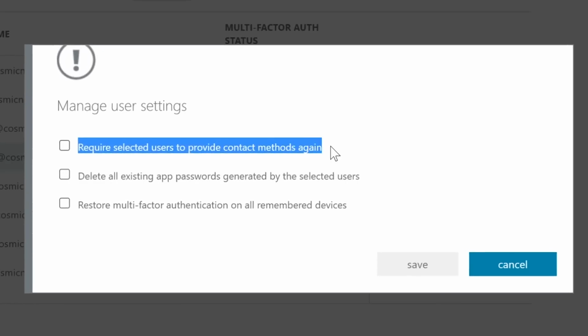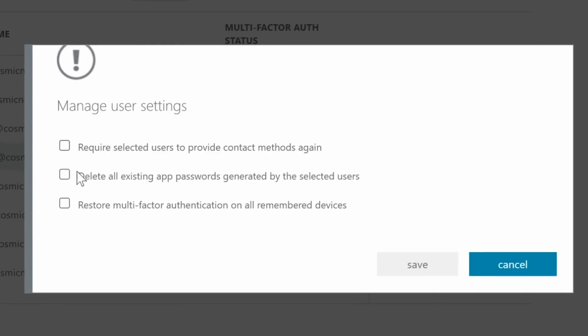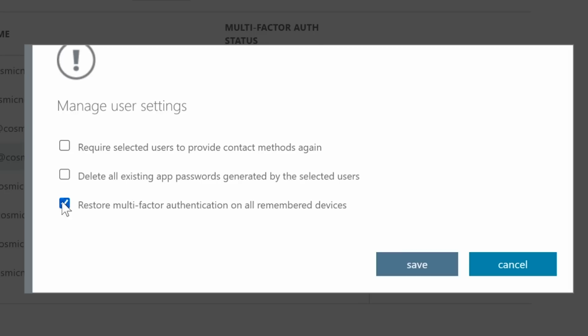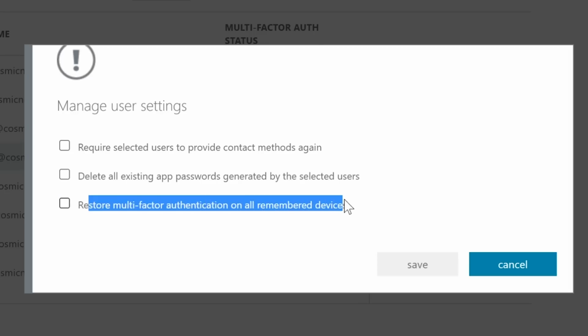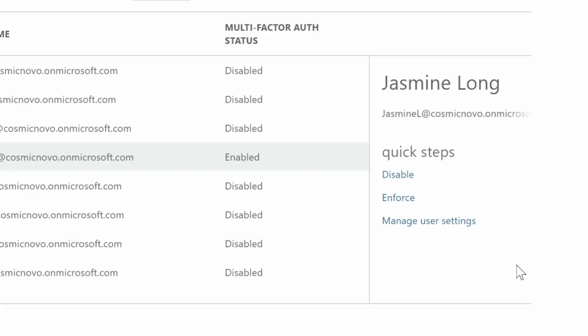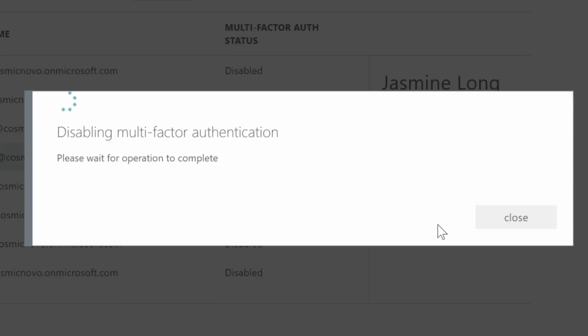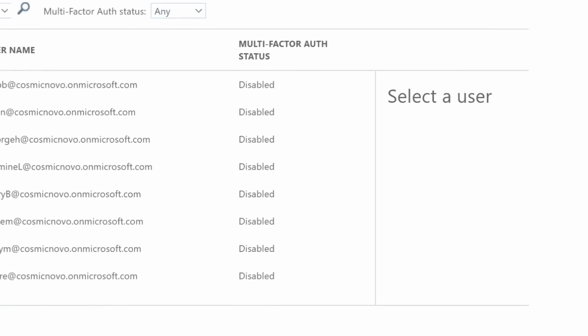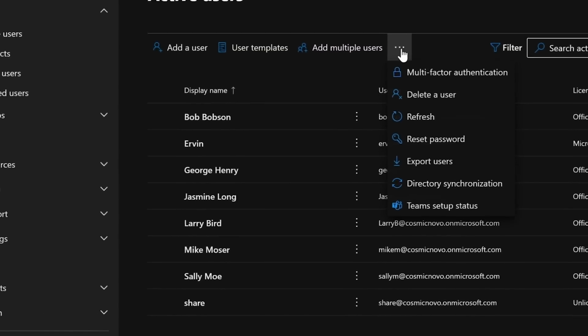We can say require selected user to provide contact methods again, delete all existing app passwords generated by the selected users, restore multi-factor authentication on all remembered devices. So this is pretty useful if they get stuck on multi-factor login. Okay, so we're going to disable it here actually, because I want to see if somebody else can log in as Jasmine. So that's pretty cool. And what's next here?